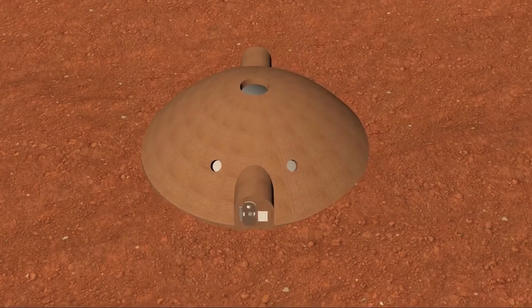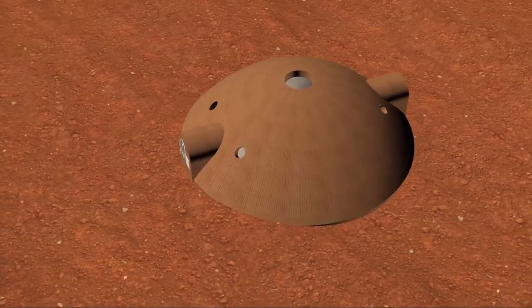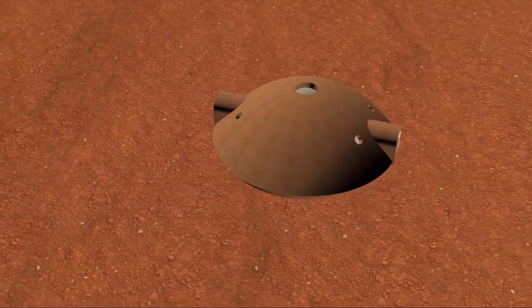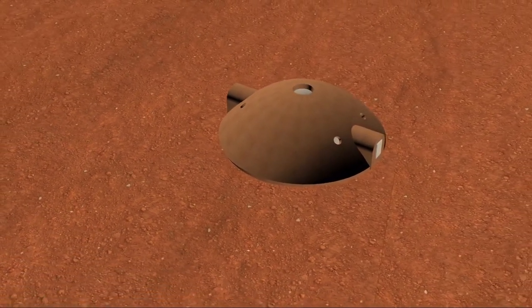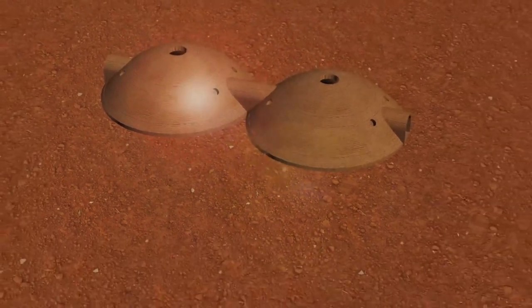Additionally, this design affords the ability to combine multiple units into a large community of habitats. The two hatch openings, directly across from each other, allow for easy connection at either end, and with the creation of a central node building, would lead to an expansive community that traverses the Martian landscape.